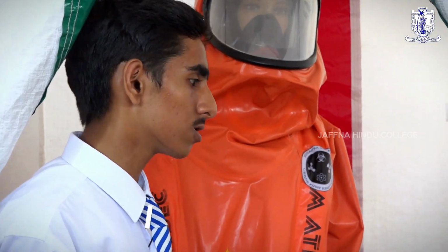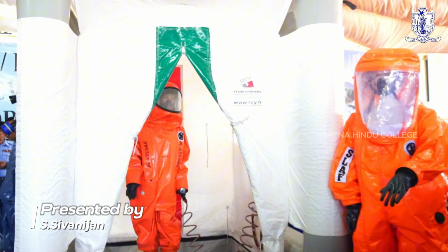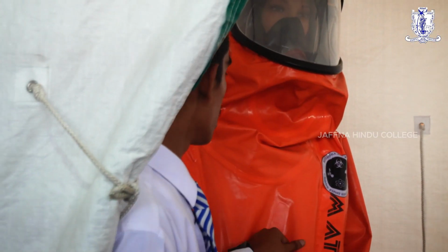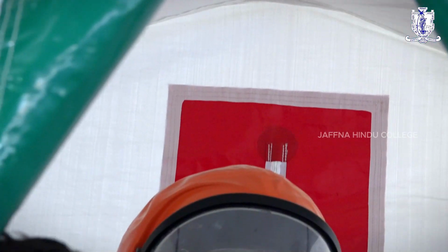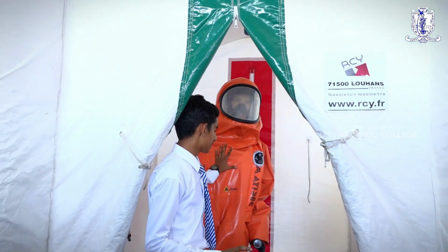When they go to a biological threat area, or some other chemical threat, poison, or radiation threat area, these are highly efficient. Here, this is a non-penetrant, very high micron material where nothing can penetrate. Even here you can see some hollow, but nothing will go inside, because this is totally sealed and not even a percentage of gas gets inside.